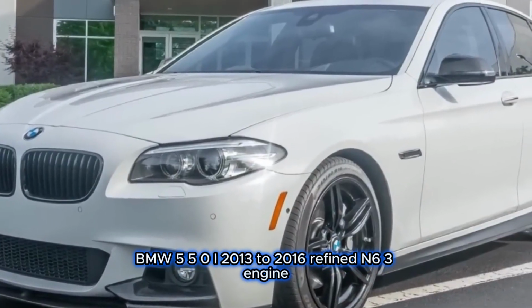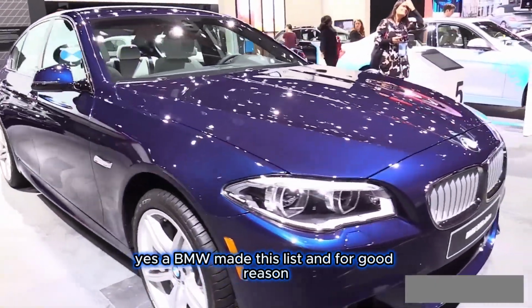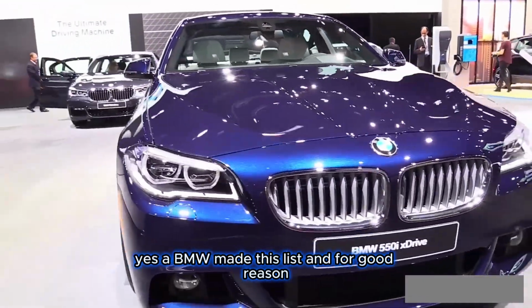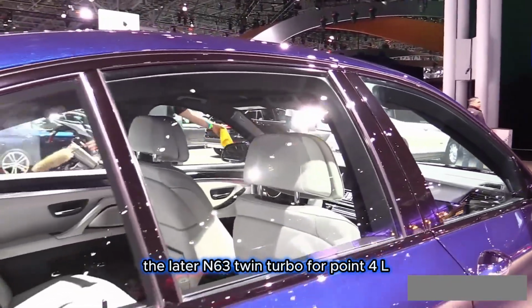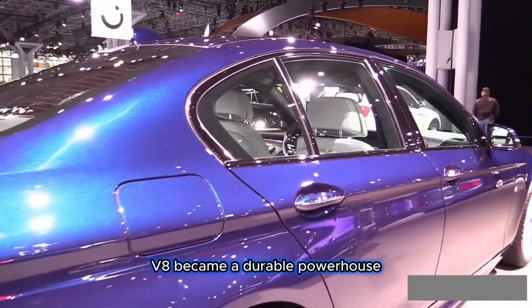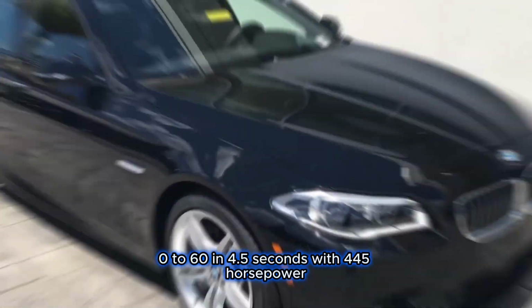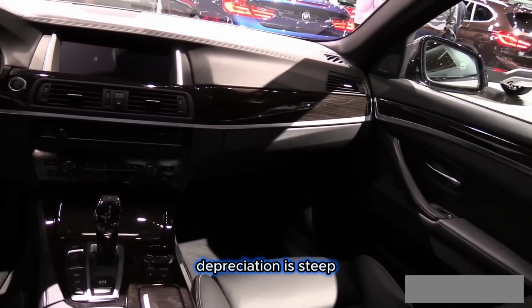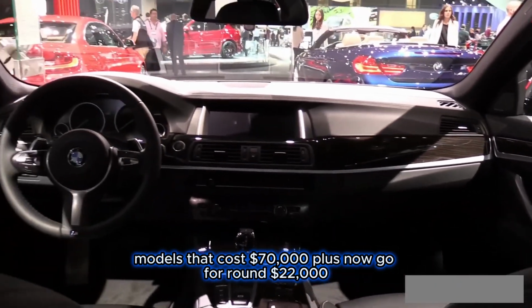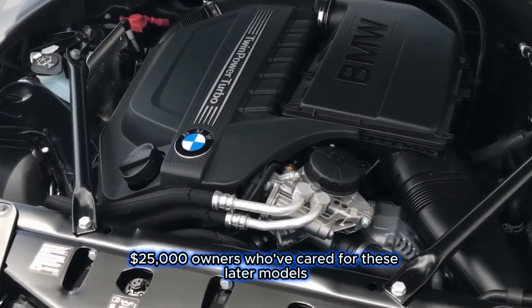BMW 550i 2013 to 2016, refined N63 engine. Yes, BMW made this list, and for good reason. Once BMW resolved early engine issues, the later N63 twin-turbo 4.4L V8 became a durable powerhouse. Performance is wild, 0 to 60 in 4.5 seconds with 445 horsepower. Depreciation is steep. Models that cost $70,000 plus now go for around $22,000 to $25,000.